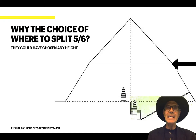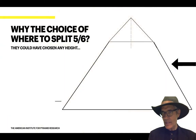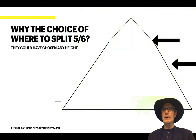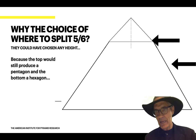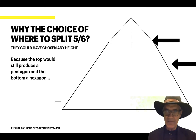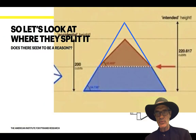Okay, so why the choice of where to split the 5-6? You know, that's where they chose to, but they could have split it up there. You'd still have the whole 5 and 6 thing. The top would still produce a pentagon. The bottom would still produce a hexagon. You'd still have the 5-6, the macrocosm, the whole thing. Why did they choose to split it at that point?